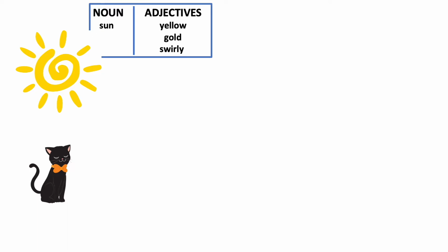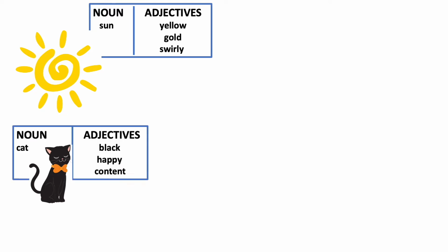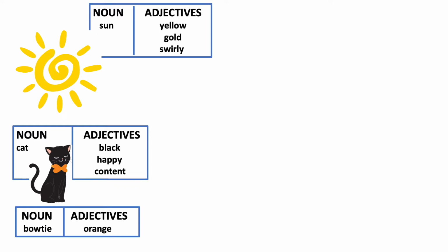Well, you might say that the cat is black. Maybe you've noticed that the cat seems happy or content. Content means it's satisfied. Of course, the easiest way to describe that bow tie is orange, although there would be other adjectives you could use as well.